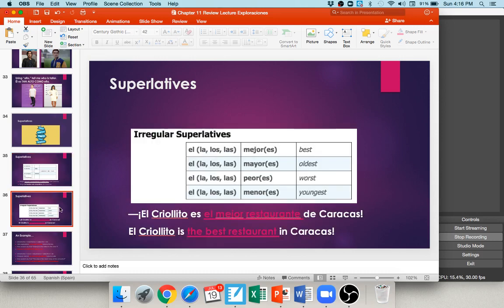Another example here. And again, those same irregulars you saw with your comparisons. Mejor, best. Mayor, oldest. Peor, worst. Menor, youngest. Those are all still applicable here with your superlatives as well. So for example, when I'm looking at this restaurant, El Criollito, and I'm saying it's the best restaurant in all of Caracas, I'm not going to say that es el más bueno restaurante. We don't say that. We don't say it's the goodest or the más good, right? We say it's the best. Same thing in English. So in this case, El Criollito es el mejor restaurante de Caracas.